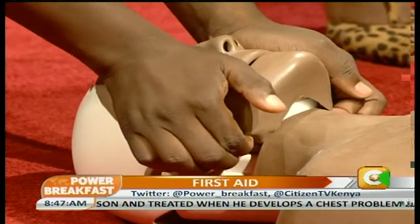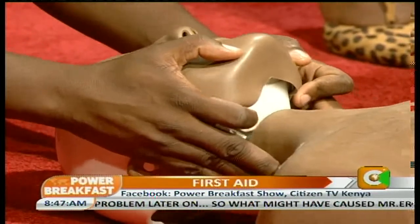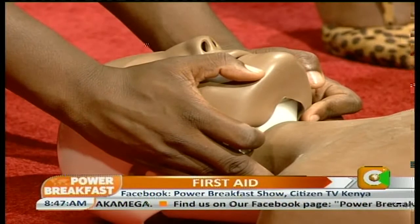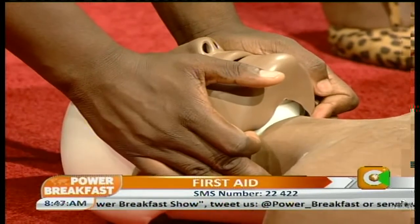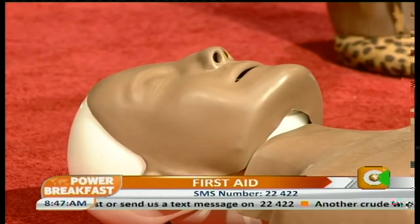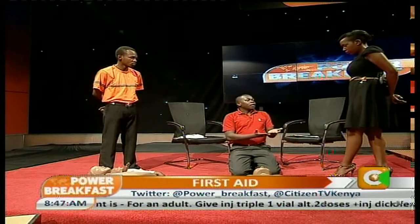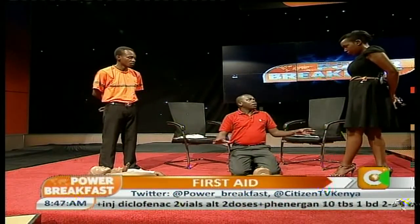As I'm doing this, I want to hold the neck in this position, avoiding any unnecessary movements. This one can help a lot. If you suspect that the victim might have an injury at the spine, you want to transport them in a way that avoids unnecessary movement. If possible, get a spine board and place them there. If you don't have a spine board, get a vehicle with a flat surface and place them there while lying flat.